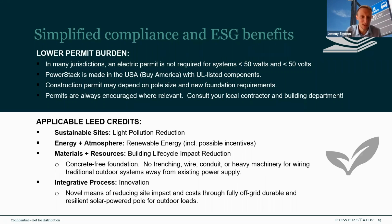We've also been thinking a lot about the applicability to LEED credits. My company here at PowerStack, we'll talk a little bit more about that in a minute. We're very committed to ESG and sustainability, and we recognize that while you can't necessarily earn a LEED point by buying any individual product, you certainly could contribute to the sustainability credentials of your project to make it more likely to earn credit, whether it's in sustainable sites for light pollution reduction, because we can add light controls very easily.